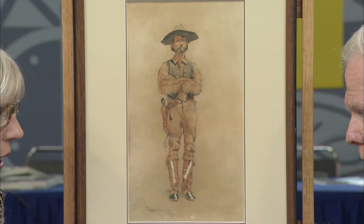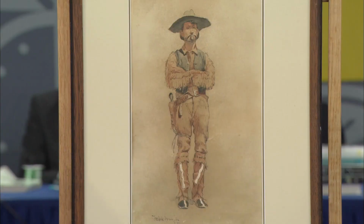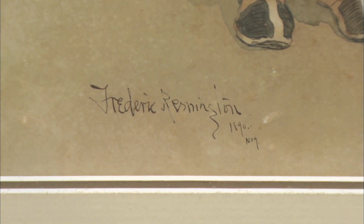A remarkable painting stands tall, commanding our attention. The guest received this artwork as an inheritance from his grandparents. They were from Kennebunk, and they came down in the 1840s, and they got into railroad interests, and then they decided they liked it down here, and they bought a plantation. This painting is authenticated by the signature Frederick Remington, 1890, and referenced as number 9.